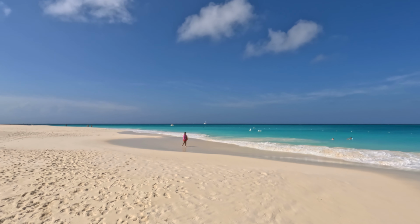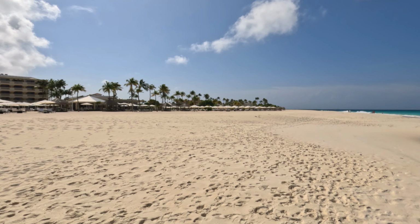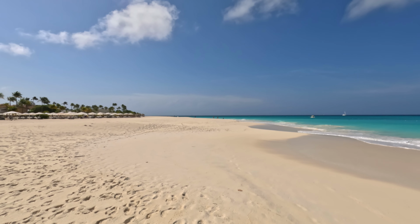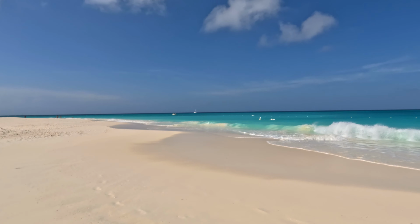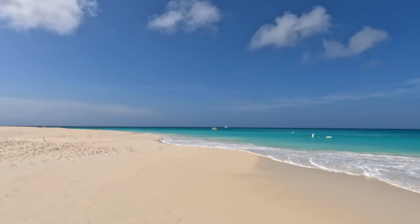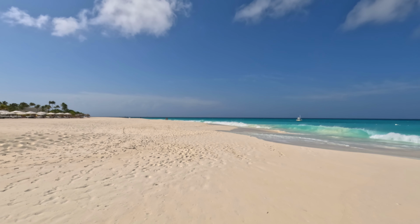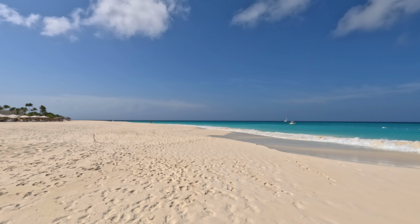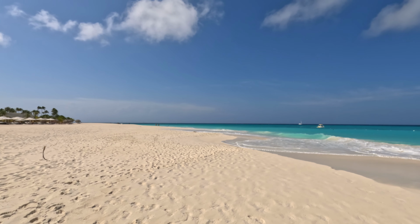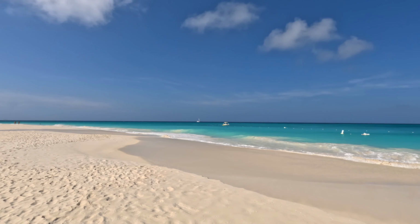I think this is beautiful. And the beach here, look at how wide it is, both white and wide. Otherwise, a very nice and not too busy beach as well, compared to, say, Eagle and Palm Beach. All those things are things that you could take into consideration when you are doing your next booking to Aruba.